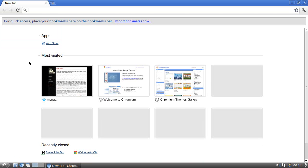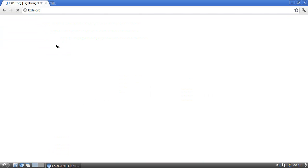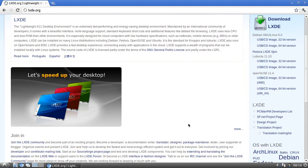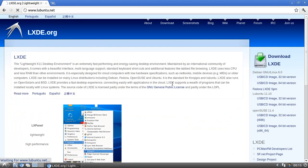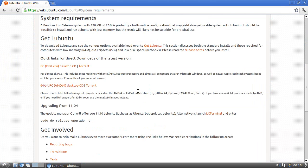For those that aren't aware, the Lubuntu distribution uses LXDE, which you can learn more about at lxde.org, which essentially means, as it says, lightweight X11 desktop environment. As far as the system requirements for Lubuntu, which I believe it states on the lubuntu.net website, yep, it's right here, system requirements.